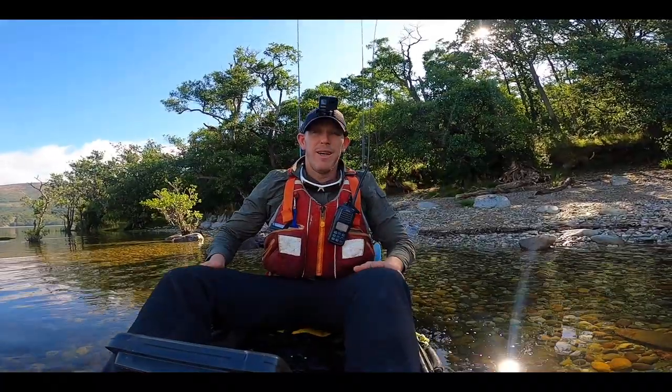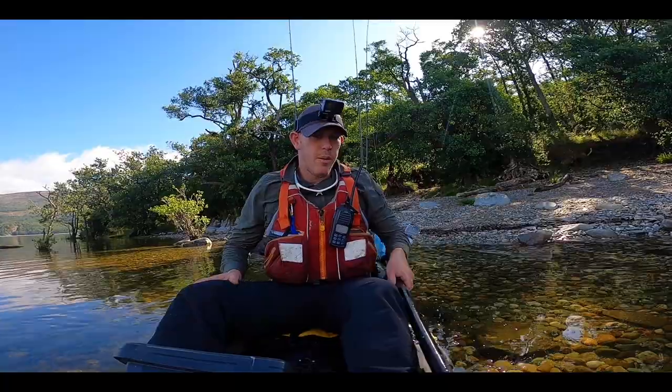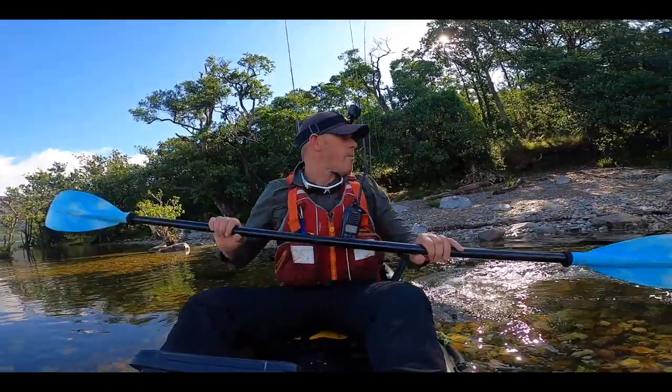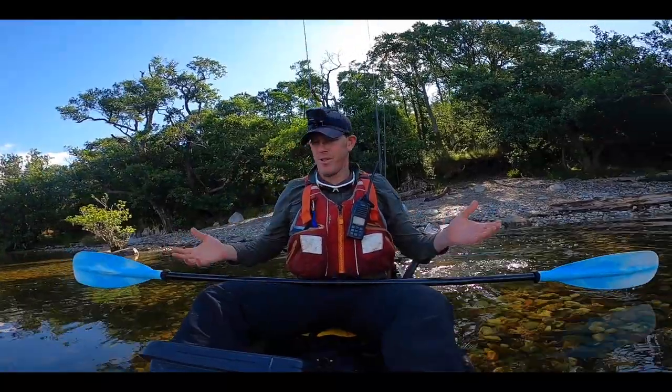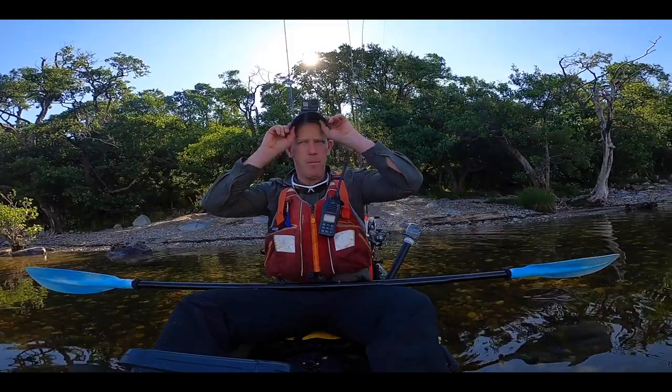So first of all, the kayak is a lot lighter. Now I've removed probably about 10 kilograms of water out of it. Oh, so much better. Anyway, another lovely stay on that beach.